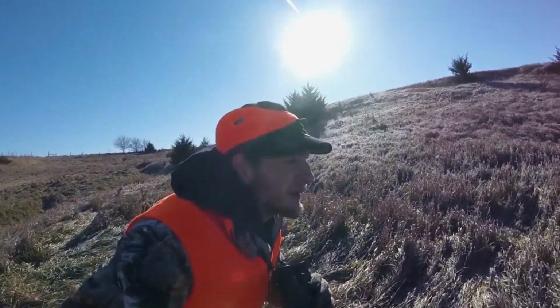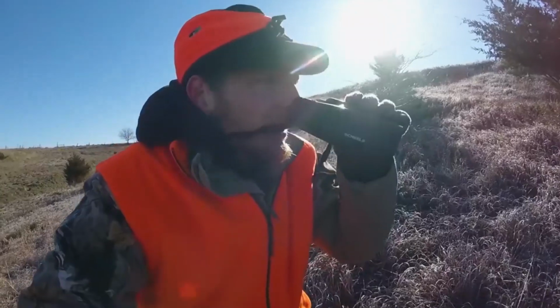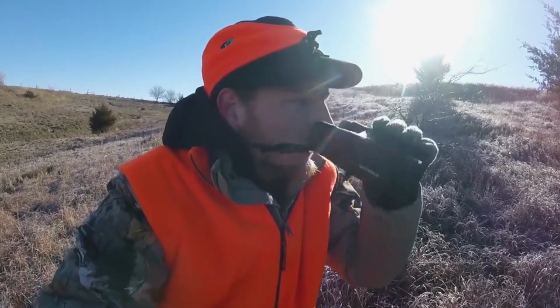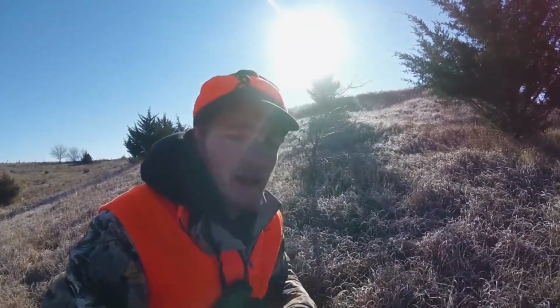Get up here and see if I can see where it's going. Yeah, there it is. It's still standing there. Chances just right up there. You should be able to get a shot, I think.